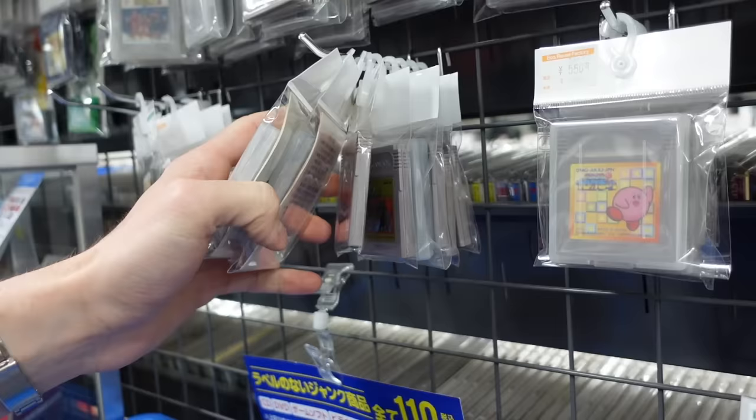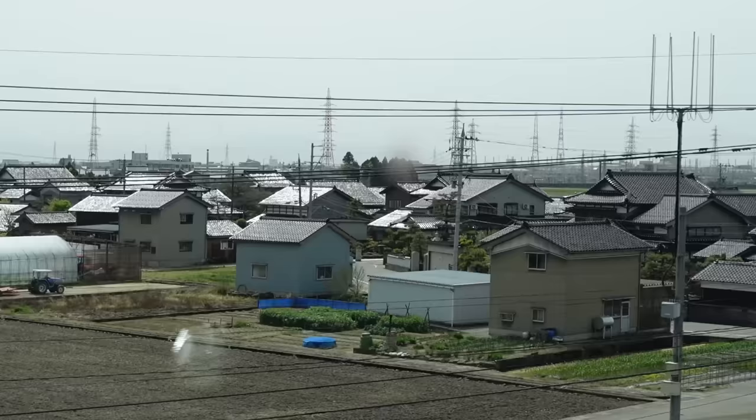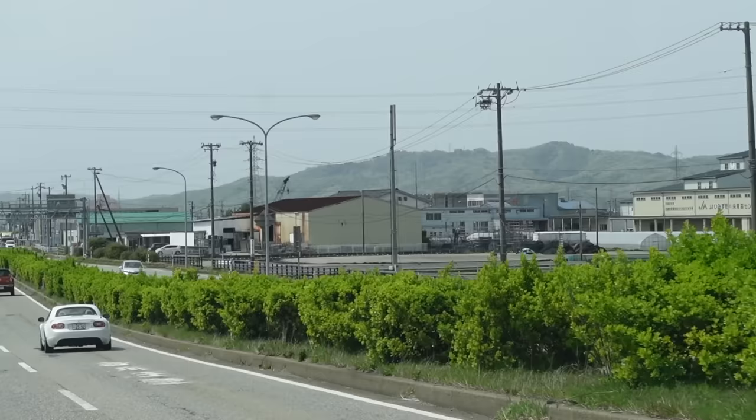I still haven't been able to find a Tetris Minuet copy in the wild, but you better know I'll keep looking. Honestly, words cannot describe how happy this place makes me. Just to find really cool stuff in the wild is just amazing, and there is so much to choose from. Let's hit the road and carry on with our journey across Japan, finding rare retro tech.